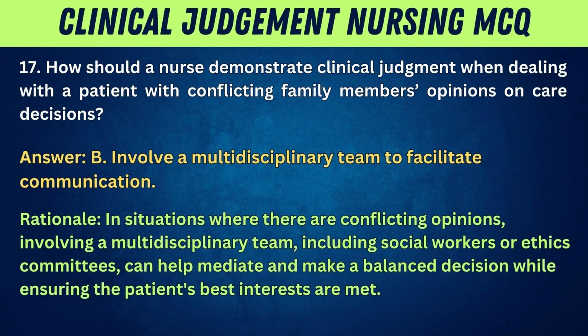In situations where there are conflicting opinions, involving a multidisciplinary team, including social workers or ethics committees, can help mediate and make a balanced decision while ensuring the patient's best interests are met.